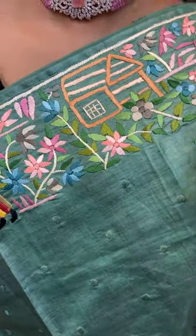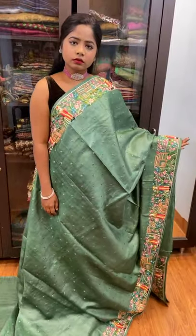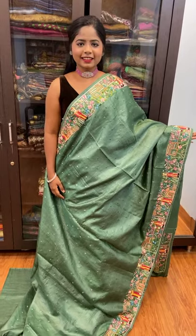On the top and on the bottom, the borders are very similar. I mean, this is not any reverse border. This is also looking straight, and this is also straight. And this is the complete look of the sari.